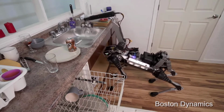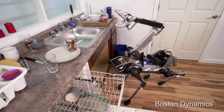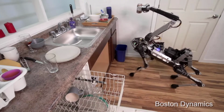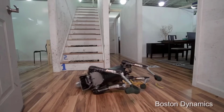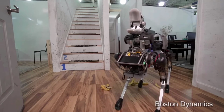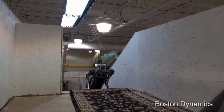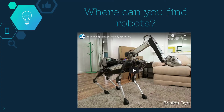But what's even more interesting is that we see that the dog can put the glass inside the dishwasher, but it will pick up the tin can and put it inside the recycling bin. And this is because it can actually tell the difference between glass and tin. Just like an actual dog, the robot dog can pick itself up. And because of its sense of perception and artificial intelligence, it can go up the stairs too. So that's an example of how robots can use artificial intelligence to become something more lifelike, like a dog.